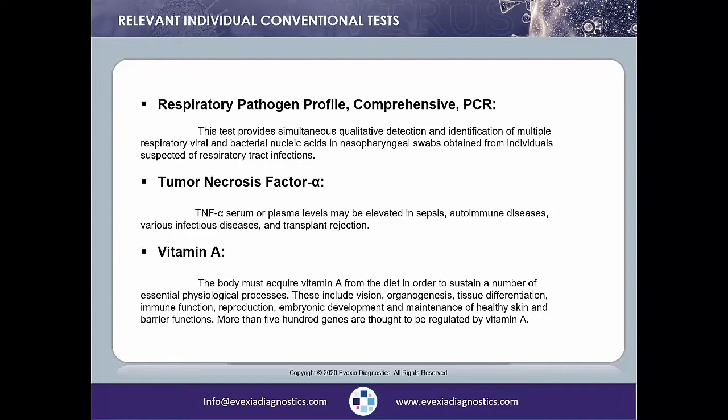Next is looking at vitamin A. Now, vitamin A and its metabolites are going to play a critical role in both the innate and adaptive immunity. You should be aware of that by now, hopefully. So subclinical vitamin A deficiencies can cause an increased risk of infection based on that because it's needed. Vitamin A is needed for, again, innate and adaptive immunity. So I want you to remember that the body must acquire vitamin A from the diet or supplementation to sustain all of those processes aside from the immune function. Remember, vitamin A is needed for vision, for tissue differentiation, for reproduction, embryonic development, and also maintaining healthy skin and barrier functions. So vitamin A, aside from the immune system, is needed for a whole bunch of other physiological processes in the body.